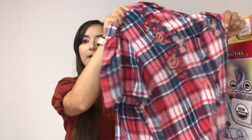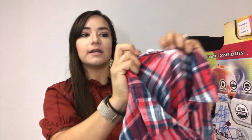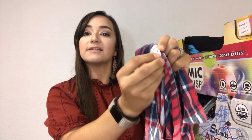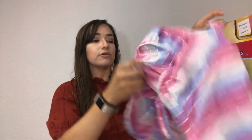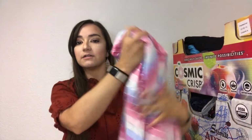Alright, so the first item up is a little button-up plaid shirt, and it has this embroidery on it. It is from Maurice's and it is a plus size. It'll say here size 1. That is a plus size for Maurice's. So I grabbed that. This is a J. Crew shirt that I thought was really cute. It has little tassels.